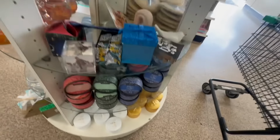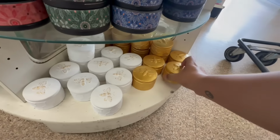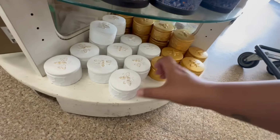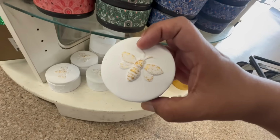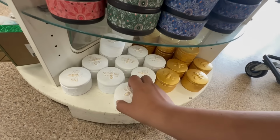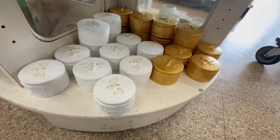And let's see, they also have these little jewelry holders. They have the gold as well as the white. And I like how the white one has a little bit of gold brushed on it. So, if you're a bee lover, definitely snatch these up for $1.25.